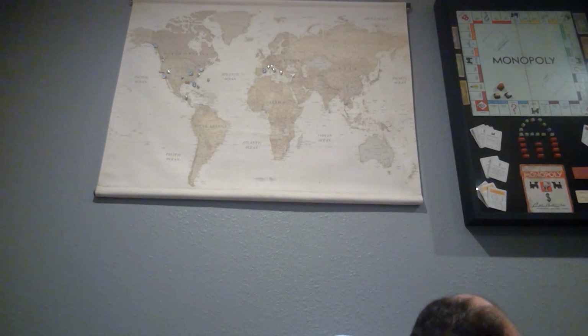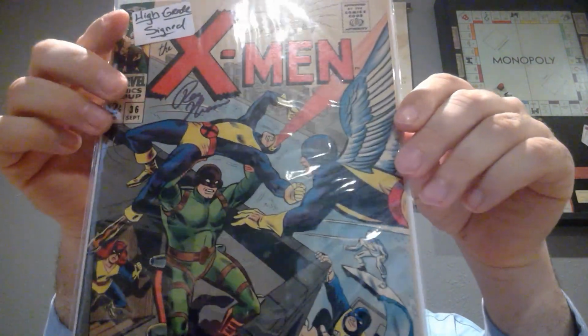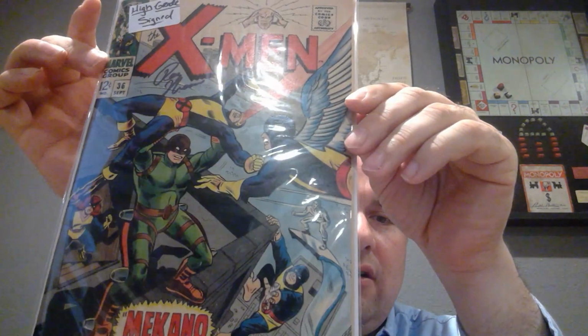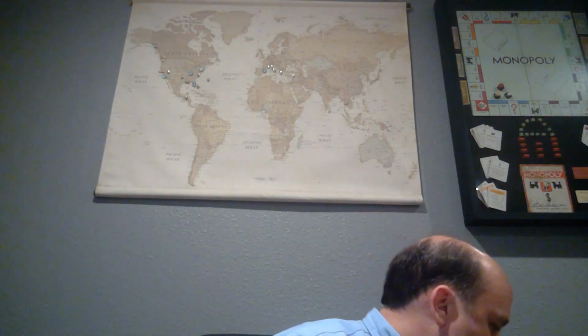Then we got X-Men 36. Bought this at a Comic Con. Supposedly it's signed by Roy Thomas. Paid right about $90 for this. Needed the comic anyway. I didn't buy it for the signature, but as you might already know, I do like signatures and did not have a Roy Thomas signature. So I was like, hey, I want it anyway. It's in a grade that I'm okay with, and it's got a signature. Then it becomes a no-brainer.